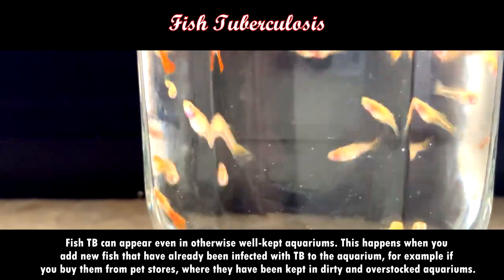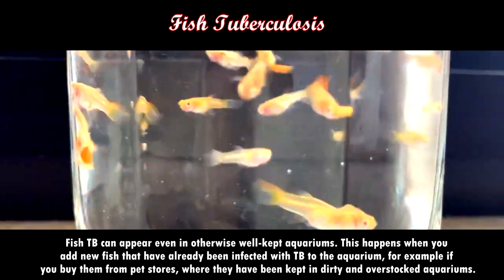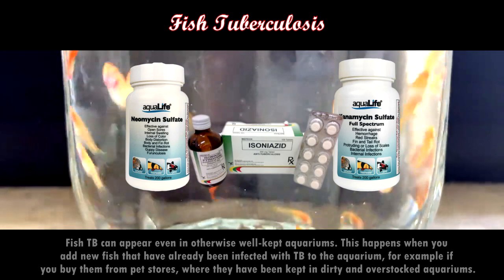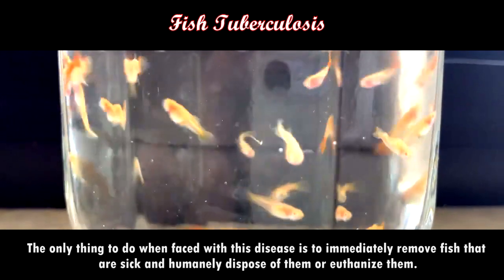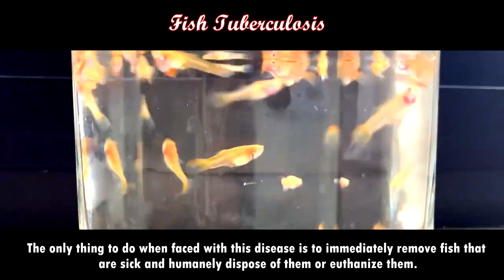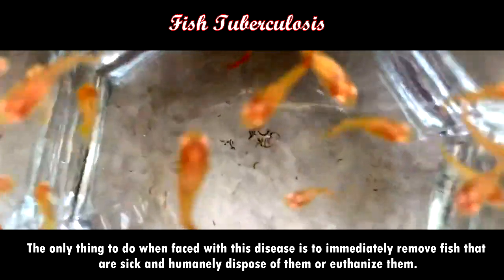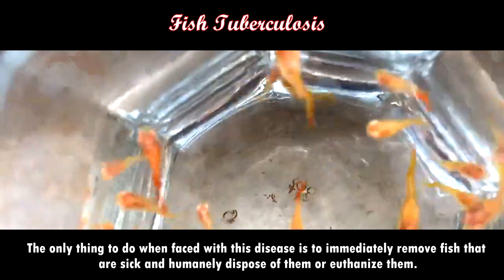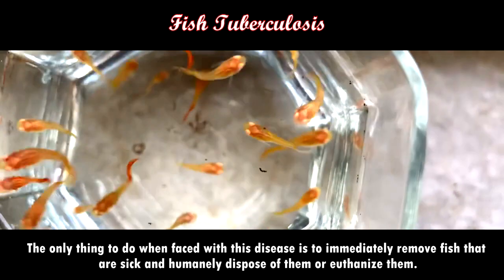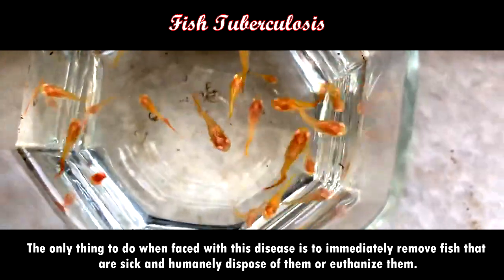Unfortunately, the treatment methods that exist right now, such as antibiotics like neomycin, kanamycin, and isoniazid, often do not work. The only thing to do when faced with this disease is to immediately remove fish that are sick and humanely dispose of them or euthanize them. I know it's not an easy decision to make, but it's one that can end the needless suffering of your fish, because it's extremely contagious and it's highly likely that other fish in your aquarium have already contracted it, and it's only a matter of time until they exhibit symptoms.